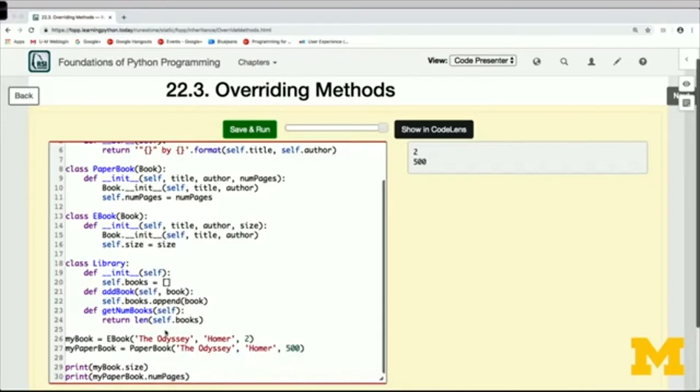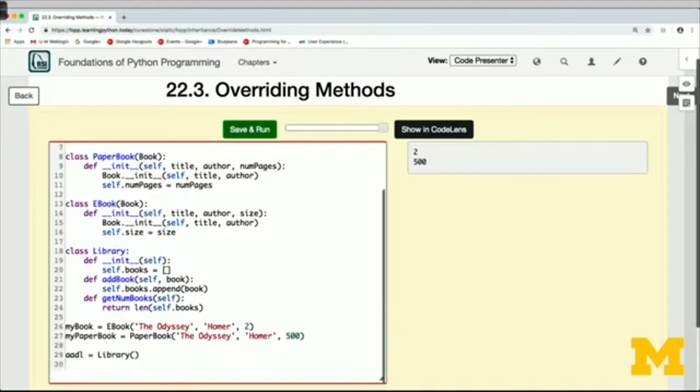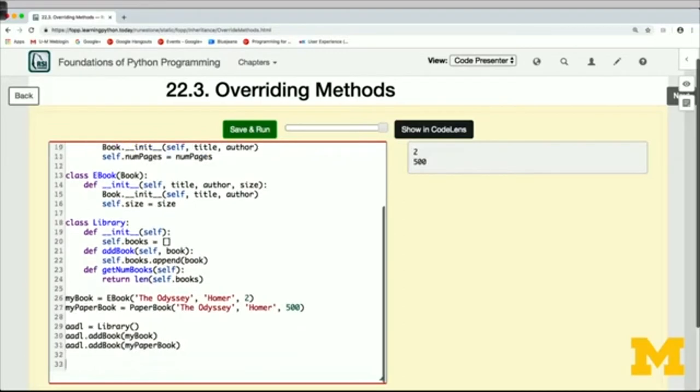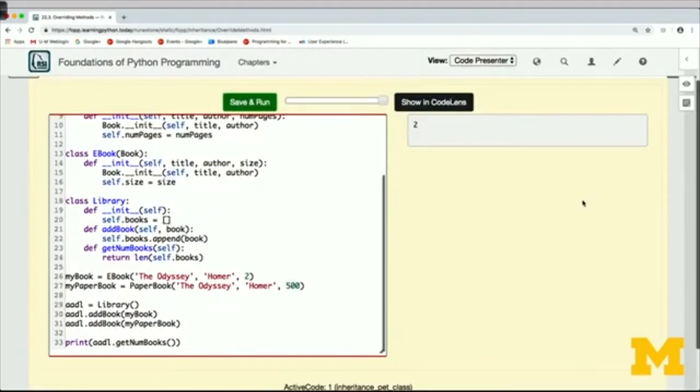So let's see our class in action. Let's suppose that I have the Ann Arbor District Library, AADL equals a new library. And I say AADL.addBook, my book, and AADL.addBook, my paper book. Now if I print out AADL.getNumBooks, then I'm going to see that my district library has 2 books. That's all for now. Until next time.